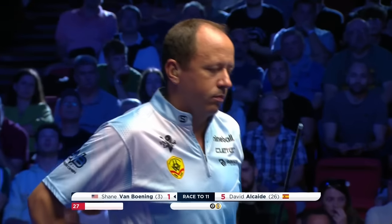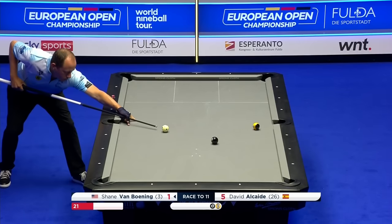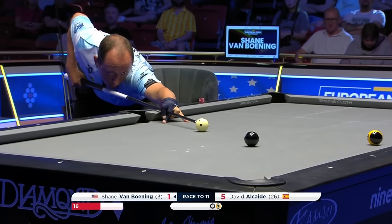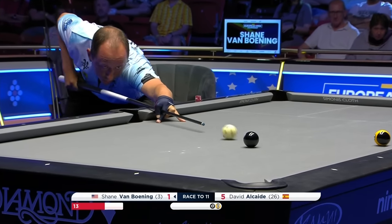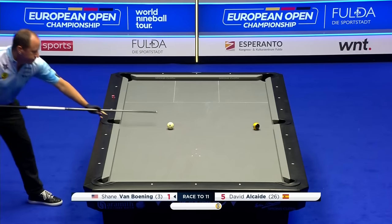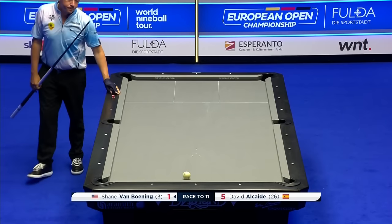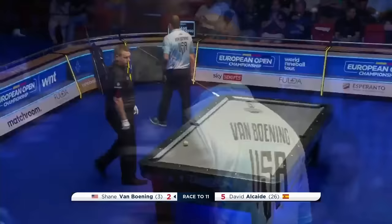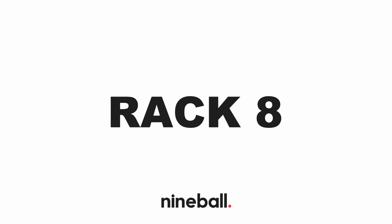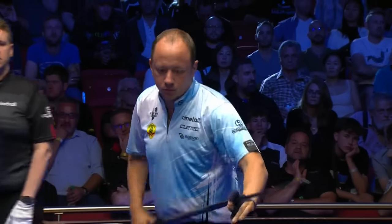Good thing for Shane is he can handle a lot on the 9, so he gets to shoot this a little more comfortably. Once he was left the 2, it felt like an opportunity he really needed to make the most of, despite one or two little bumps in the road along the way. That is what Shane Van Boning has done. So, he trims David Alcaide's lead to 5-2, and stuck on that number. Shane Van Boning to break, trailing 5 racks to 2.